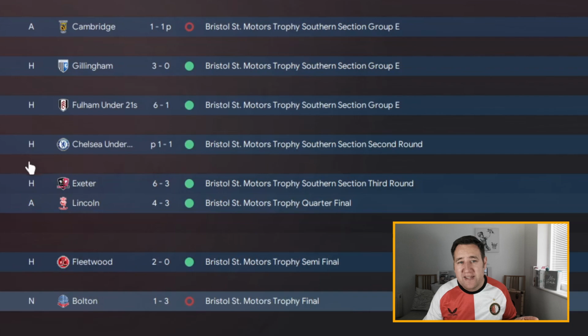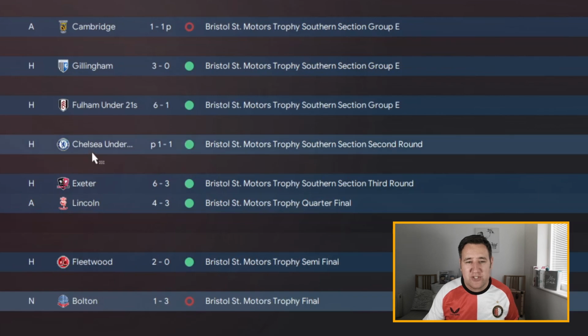Chelsea under-21s, we beat them. Couldn't beat the first team. Lost on penalties, but we could just about beat the under-21s. That was actually on penalties as well. Exeter, Lincoln and Fleetwood, we beat them. Some really good results with Charlton.